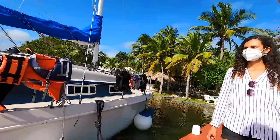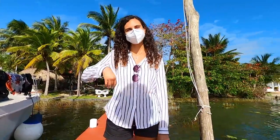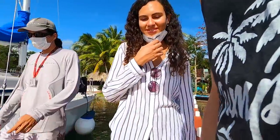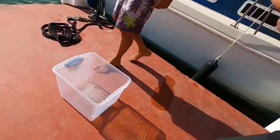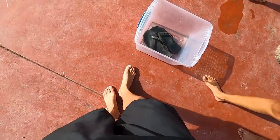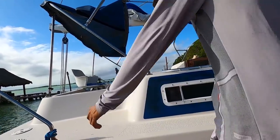I don't think we've ever done a tour on a sailboat, right? No. Only a motorboat. We stayed on a sailboat, but never done a tour. Here is for the shoes. Oh, okay. You can get up? Yeah.